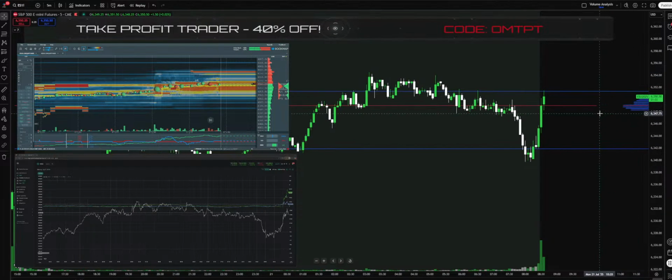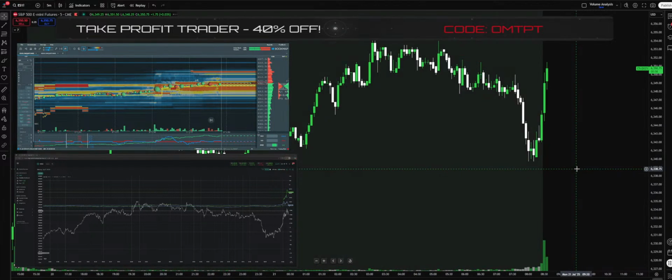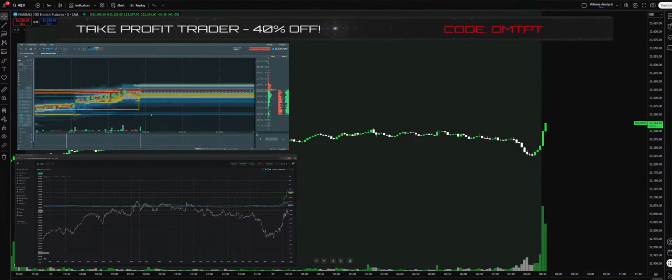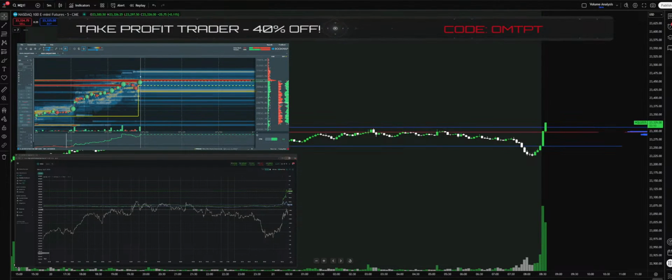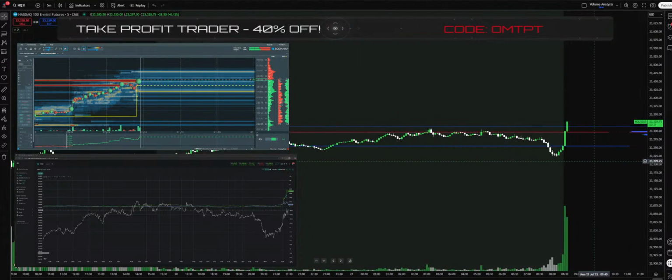NASDAQ is freaking flying, baby. They've got all this up here to 23,325 and then up to 350. This is the typical flying away on Monday morning. This is pretty much what we've been doing every day. It just goes and goes. They've already taken out last week's highs. Off to the races.